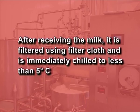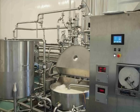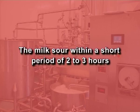Chilling. After receiving the milk, it is filtered using filter cloth and is immediately chilled to less than 5 degrees Celsius. The microorganisms grow well at room temperature and bring about undesirable changes in milk and also make the milk sour within a short period of 2 to 3 hours.